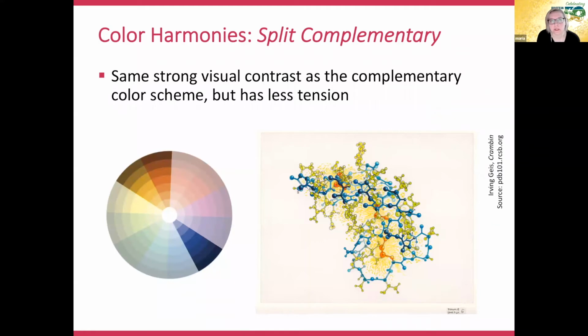So the next harmony, very similar to the complementary, is the split complementary. So in this harmony, you highlight three elements and you highlight the relationship between two elements that are close. So you have basically elements that are closer in relationship together and farther. So for example, in this example that I brought here, this is a painting of Irving Geis called Crambin. You see that he uses blue for the backbone, and then he uses yellow for the side chain, and then he uses orange for the sulfur bridge. But because sulfur bridges are parts of the side chains, this relationship between these colors highlights that the sulfur bridges are related to the side chains. And of course, you don't have to use just two. You can use more colors from one side if you have more elements and create the highlight with the color from the opposite side.